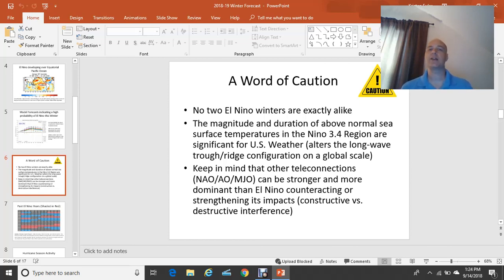So again, just because it's an El Nino winter doesn't necessarily mean it's going to pan out and behave like it should. And that's the real trick and challenge of the atmosphere. It generally has a mind of its own sometimes and throws curveballs at us in the meteorology business. Now, the magnitude and duration of above normal sea surface temperatures in the Niño 3.4 region are significant for U.S. weather. Research has proven this.